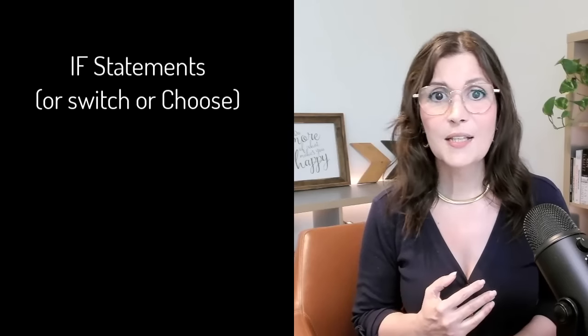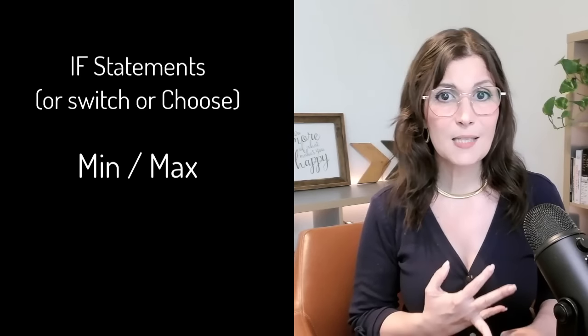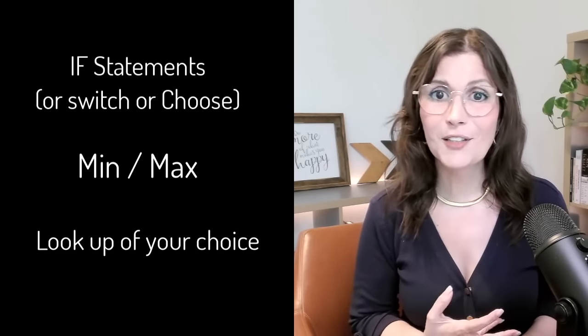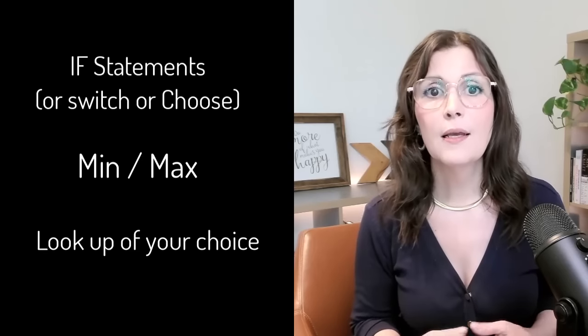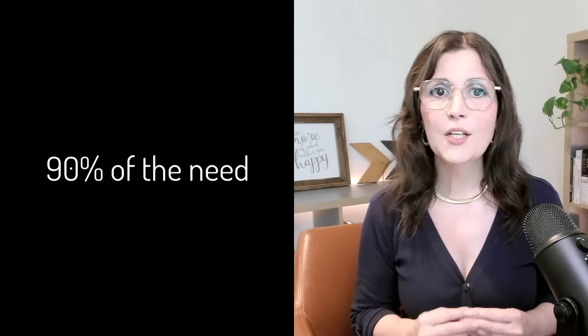Here's what actually matters. Can you follow the logic? Can you build something clear and accurate that actually works? Because financial modeling isn't about showing off. It's about being bright, readable, and reliable. You don't need macros. You don't need array formulas. You don't need VBA. Here's what you do need. Some IF statements, minimum and maximum formulas, a solid lookup function, your preferred one, XLOOKUP or INDEX MATCH, it doesn't matter. Those will get you 90% of the way there.